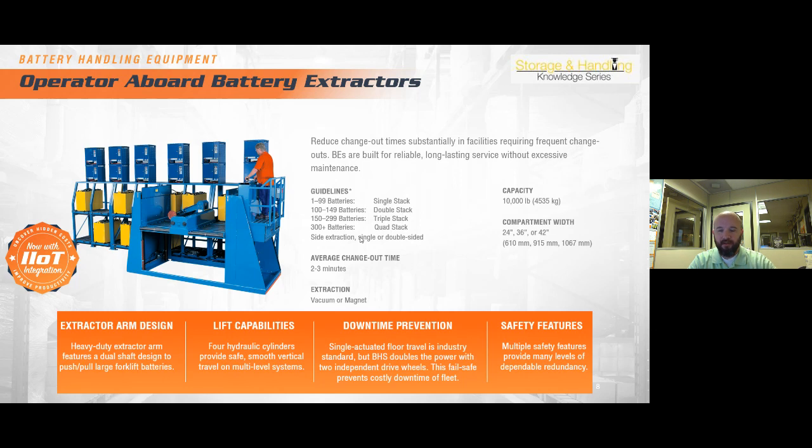What that has done is shrink the batteries quite a bit to where you now have batteries that are probably on the big side at 21, 24 inches in imperial, and right around 2,500 pounds. And with that, the magnet is now able to actually grab them.